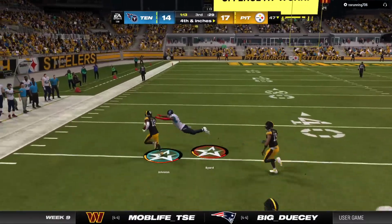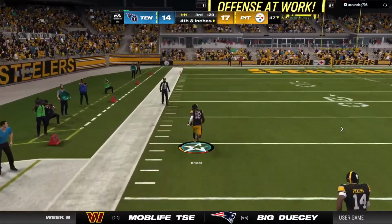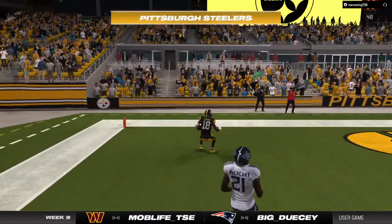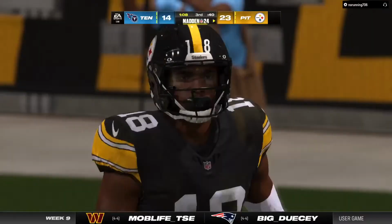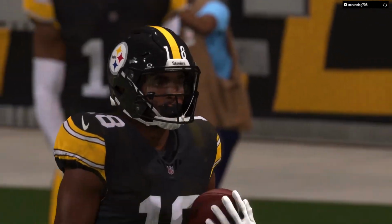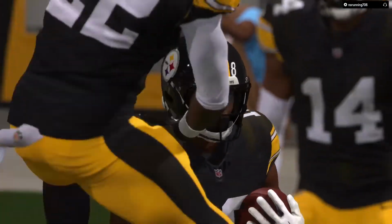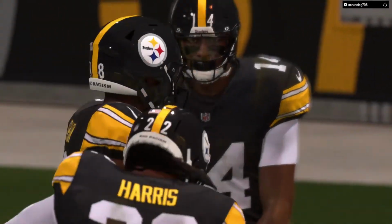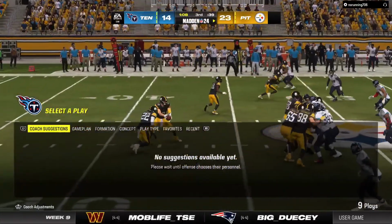Able to find the open man. That's complete. Well, he's free going down the left side. It's a foot race. And into the end zone. Touchdown, Pittsburgh. Deontay Johnson, his first touchdown on the year. And the Steelers' decision to go for it pays off with 6 points.